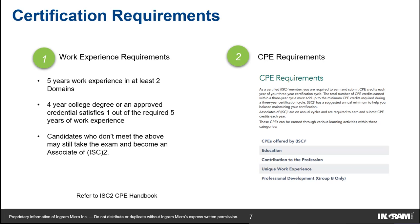Certification requirements. These are the requirements for the certification itself, wherein you need to have 5 years of work experience in at least 2 of the domains, or 4 years of experience with a college degree. Those who do not meet the above requirements can still write the exam and pass the exam. You don't get certified as CISSP, but you can become an associate of ISC squared. And you'll be given 6 years time to gather the required experience, and then you can apply for your certification and you'll be a certified CISSP.